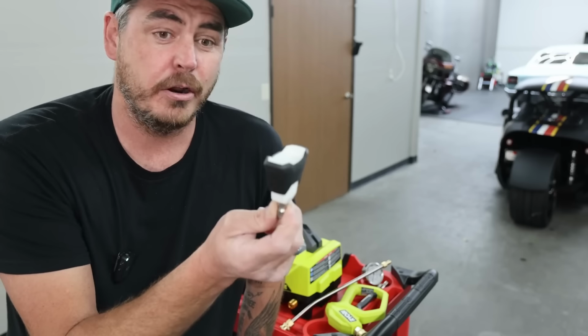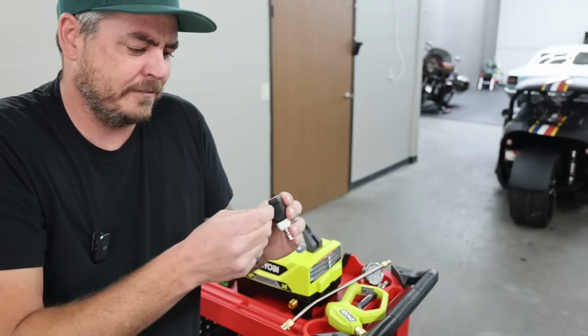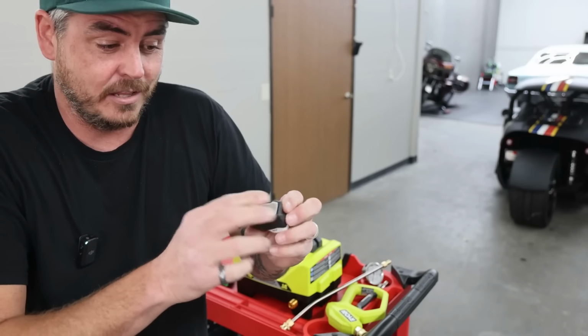That is very, very large. Very large. I'm expecting that's gonna have a ton of flow. Is it gonna be enough to still give us the PSI? That's what we don't know. But again, I'm assuming they tested all of this.